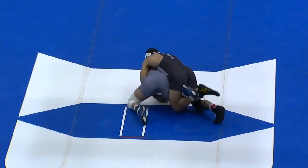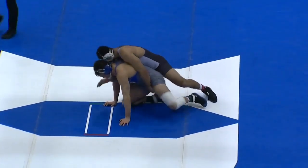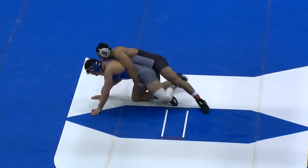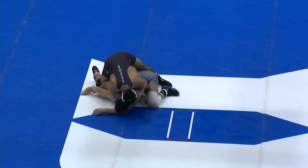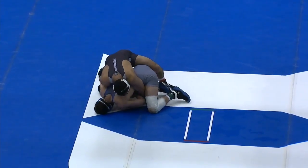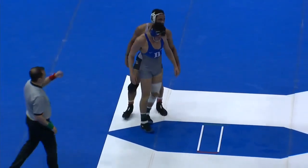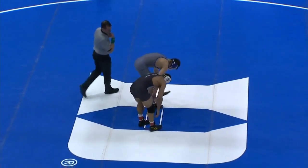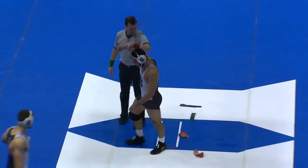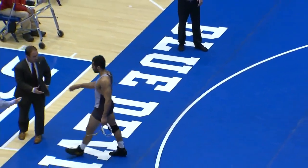Zach with another roll. Verrett able to hang on there. Verrett working hard to stay on top here at the end of the match. Verrett rides tough to finish the match. He tacks on 1 point for riding time, ends 8-2. Brown takes a 17-8 lead.